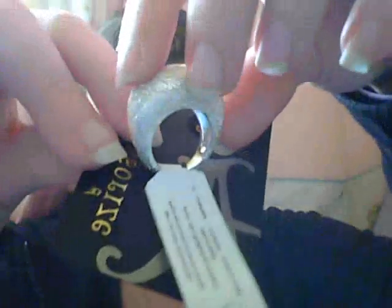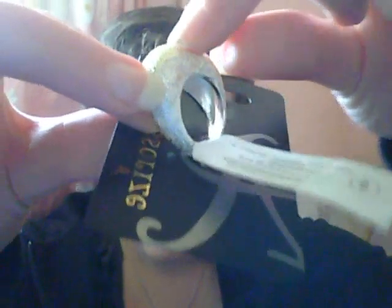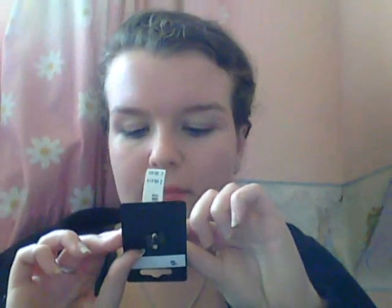So I love this ring. I would have bought it myself, and it's called a bobble ring. I don't know whether you'll be able to see, but it's like it's been hit at by a pin or something. It's got like a bobbly, crinkly kind of effect. I absolutely adore it, and I think it's a great piece.